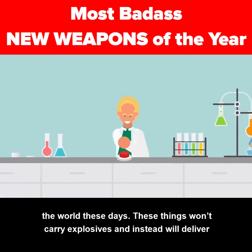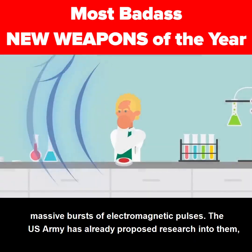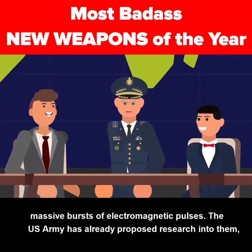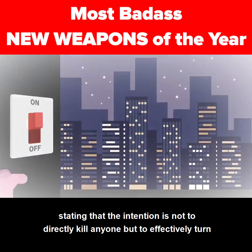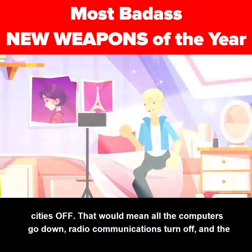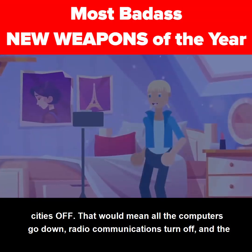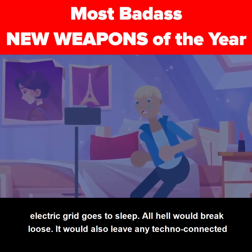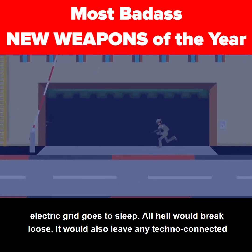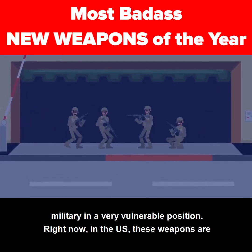These things won't carry explosives, and instead will deliver massive bursts of electromagnetic pulses. The US Army has already proposed research into them, stating that the intention is not to directly kill anyone, but to effectively turn cities off. That would mean all the computers go down, radio communications turn off, and the electric grid goes to sleep. All hell would break loose. It would also leave any techno-connected military in a very vulnerable position.